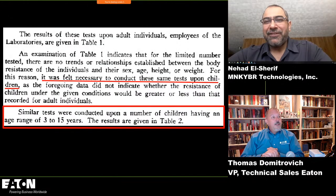So I don't know what you would think about this test. What do you think, Tom? Oh, you know what? I would not think about this test, but here's what they did, Neha.